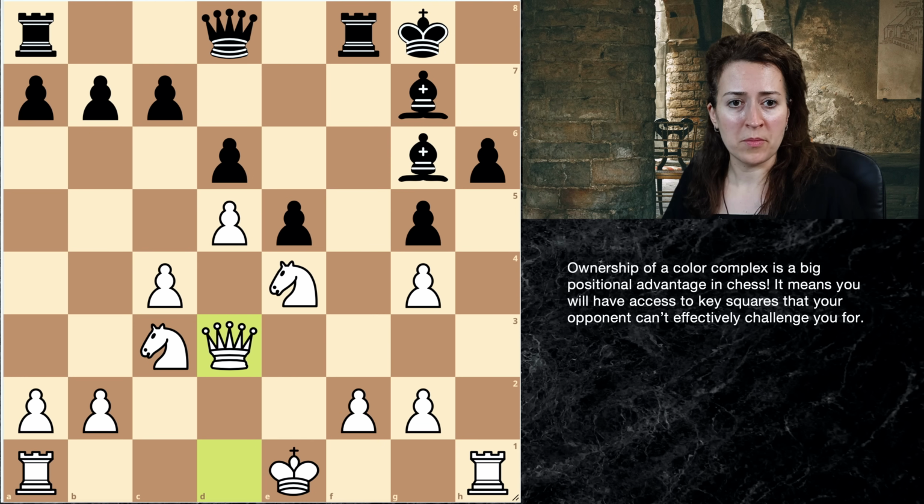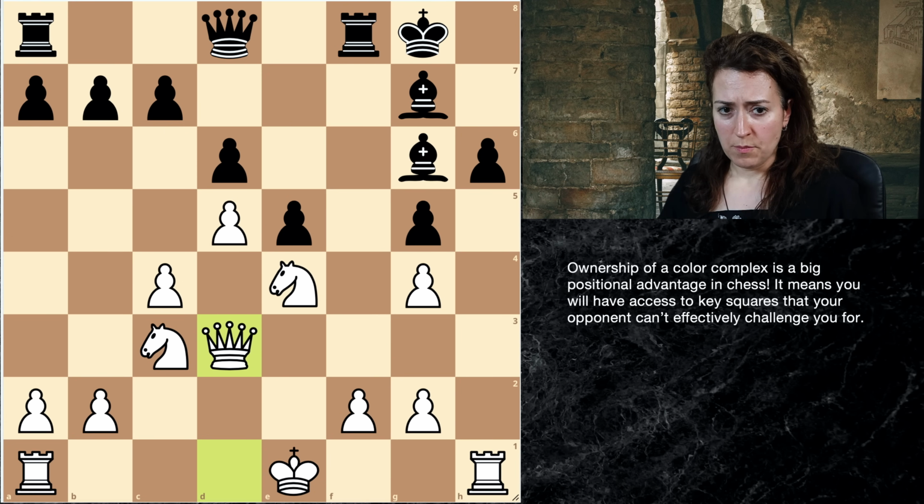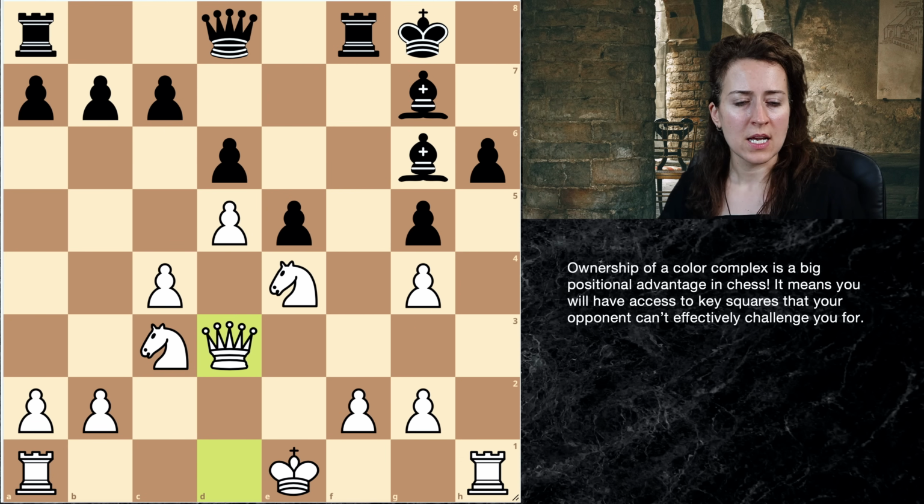So the real problem with black's position is that bishop, and there is just no good way to improve it. So it's not like white is winning in some fast way here, but it's more of a long-term advantage where black has to play with the bad piece and the weaker king for the long run, and white will be able to eventually improve the position. So having the pawn here is very nice, because if it was back on g3, well, we're going to see that in a second, the difference.